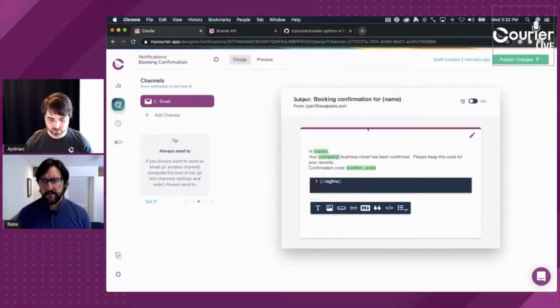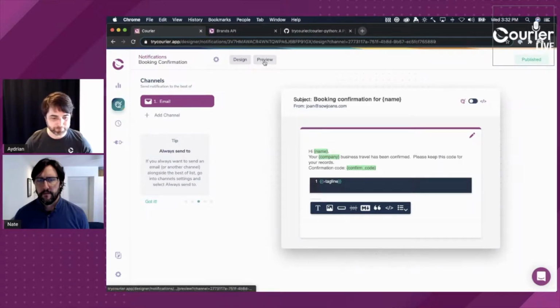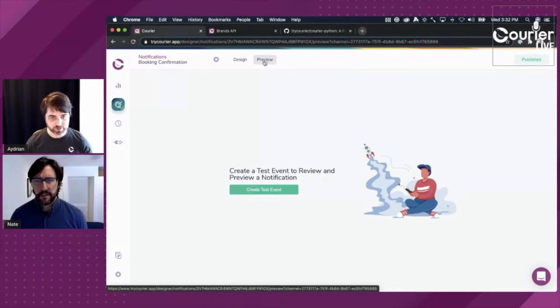All right, and I'm going to go ahead and hit publish changes because that's something that I always forget to do. So that's published. Now we can actually preview it, right? Yep. So I'm going to hit preview.